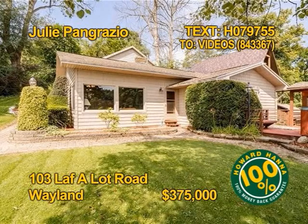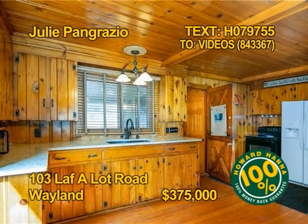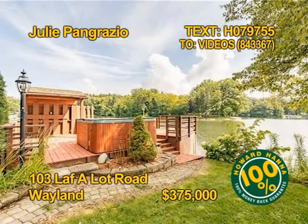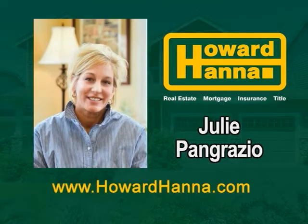Welcome to this home on the serene and calming shores of Loon Lake in Wayland. You'll find 3 bedrooms and 1 full bath. An open concept kitchen living space affords glorious seasonal views. A 2-car garage located road level has stairs descending into an office or additional bunk space for overnight guests. Terrace green space provides lake access, and there's a concrete permanent dock. Contact Julie Pangrazio today.